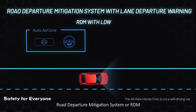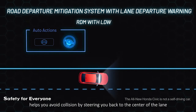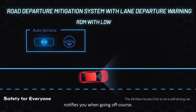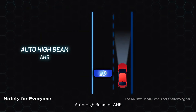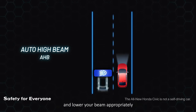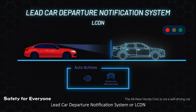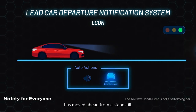Road Departure Mitigation System, or RDM, helps you avoid collision by steering you back to the center of the lane, while the Lane Departure Warning, or LDW, notifies you when going off course. Auto High Beam, or AHB, allows you to automatically turn on the high beams when there are no other vehicles ahead and lower your beam appropriately when encountering oncoming traffic. Lead Car Departure Notification System, or LCDN, keeps you informed by alerting when the car in front of you has moved ahead from a standstill.